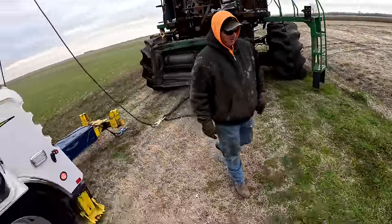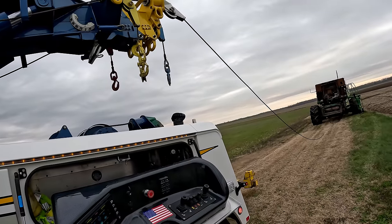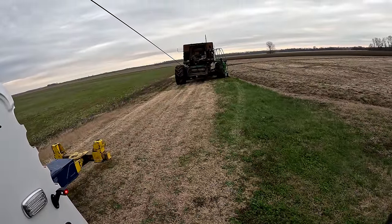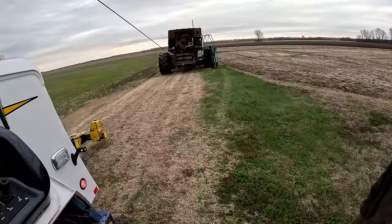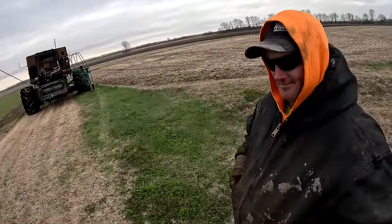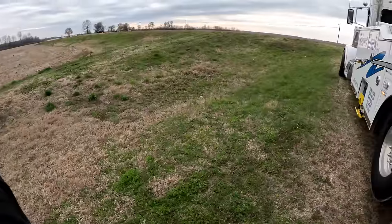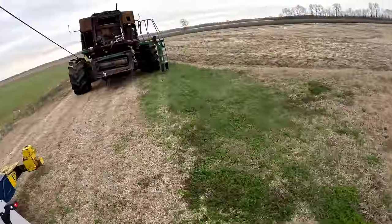Boom down. All we're doing now is just doing pull. Yeah. Concern is not wanting it to roll away once we get it up on the road. Yeah. Oh shoot. It's headed right for that. Yep. Need to put it back on this side.